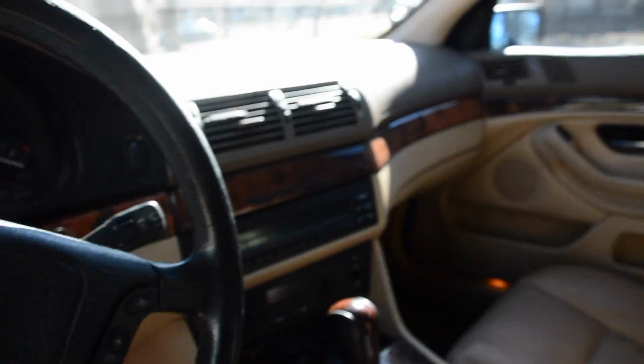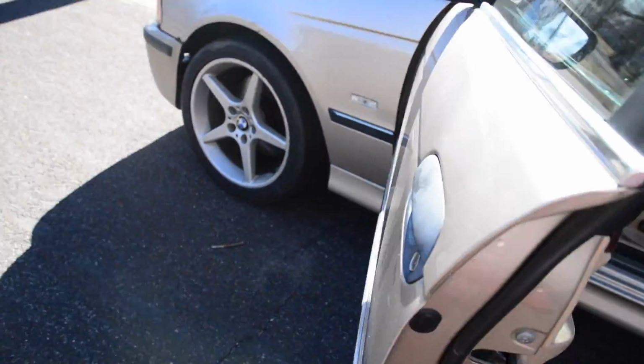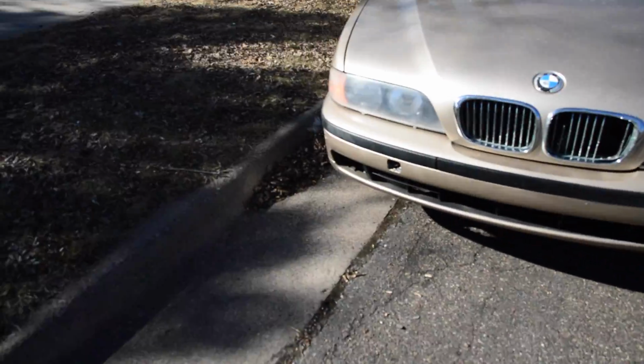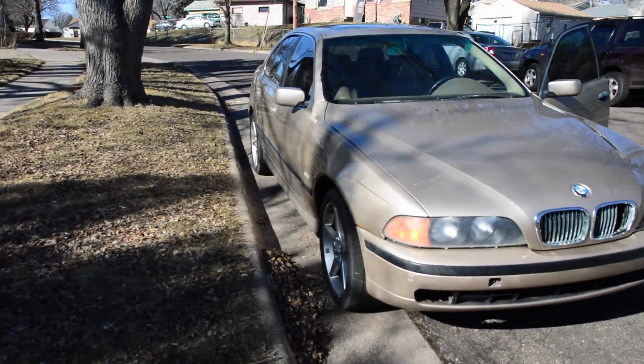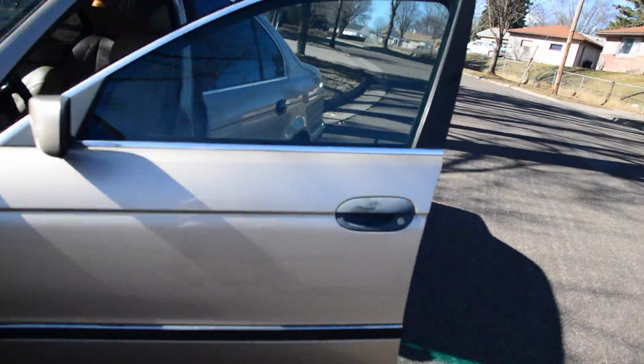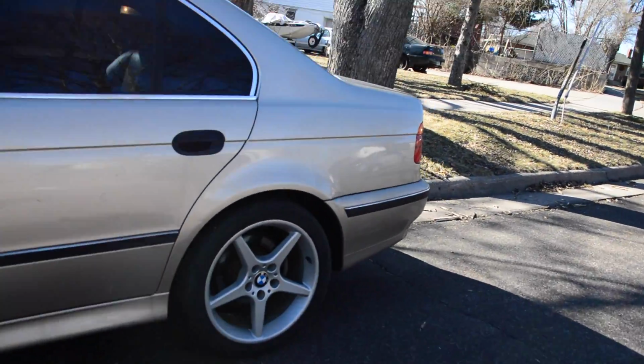Interior's pretty clean, you know, typical '97 wear. Sorry if it's pretty windy out. Other than that, not bad condition. Need a new front grille. I'm gonna get the M5 front bumper and rear bumper. Probably get new wheels.